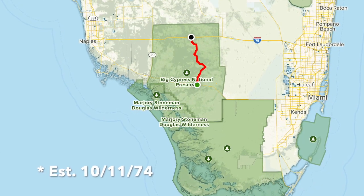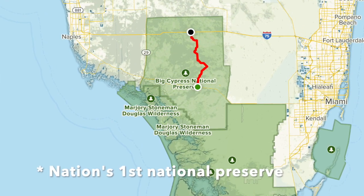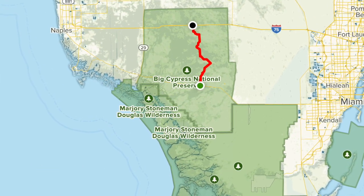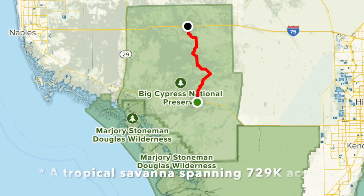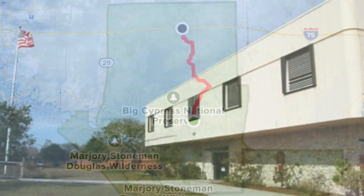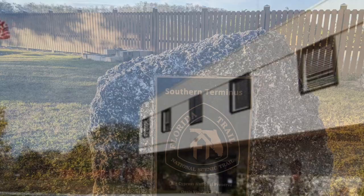5 p.m. Friday evening, December 6, 2019, and we are at the Big Cypress Preserve Oasis Visitor Center, starting our weekend hike on the Florida Trail. We are starting at the southern terminus, or mile 0 of the Florida Trail, which is marked with a monument just a few yards west of the Visitor Center.